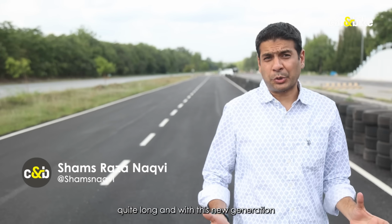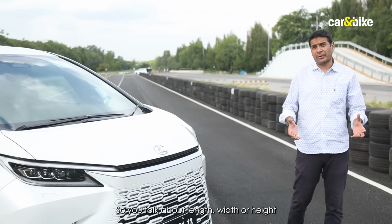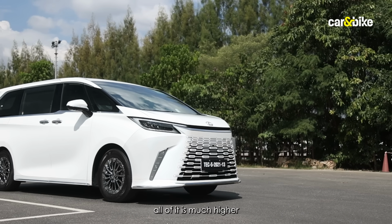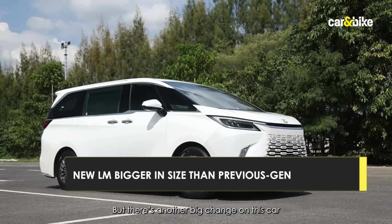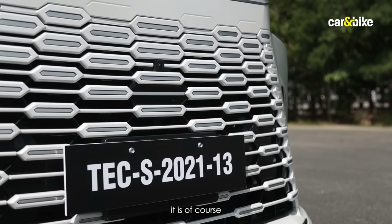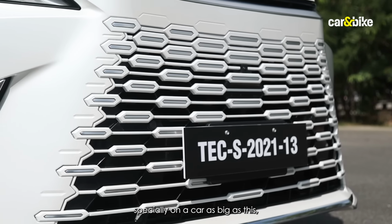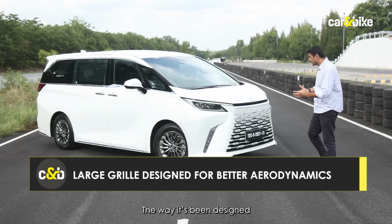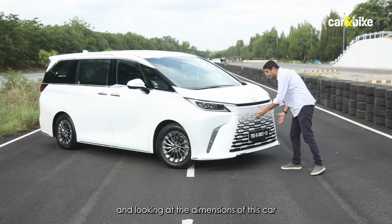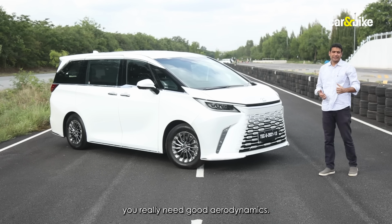The LM is indeed quite long, and with this new generation, it's become even bigger in size. So talk about length, width or height, all of it is much higher than the previous generation. But there's another big change on this car, which is the grille. It is of course quite big in size. You expect that from Lexus, especially on a car as big as this. But this one, according to Lexus, also helps you in better aerodynamics. The way it's been designed, the airflow is better, and looking at the dimensions of this car, you really need good aerodynamics.